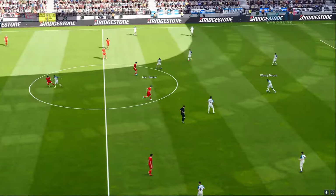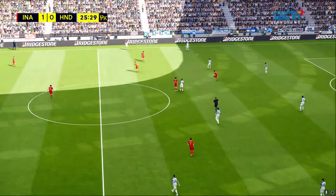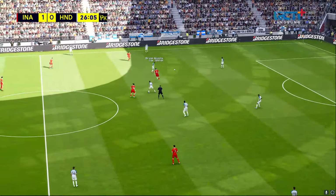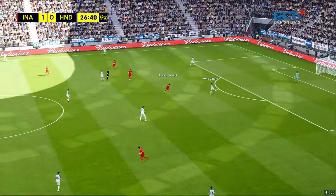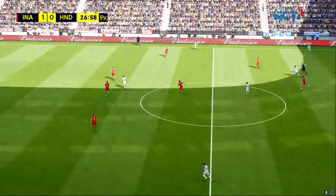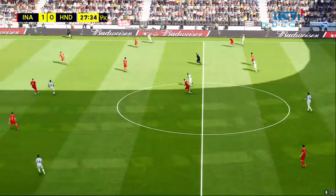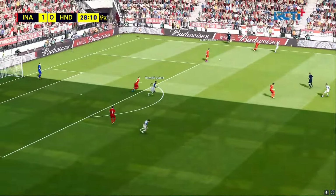Deadlock broken, it's 1-0. Yeah, this is also a chance to see what happens to their level of concentration from here. Moved on forwards. He's had a fair tumble under that challenge. Chipped through. That has been cut short.